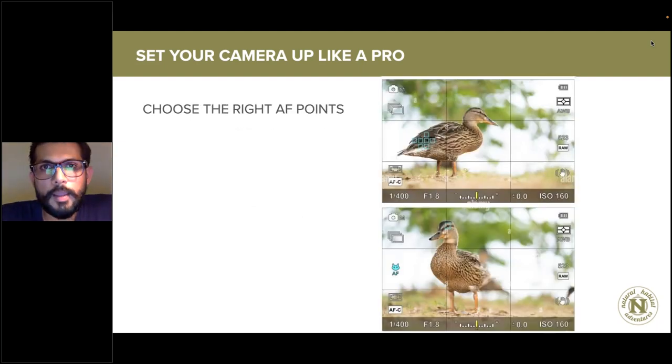Now, having understood and discussed metering, let's now move to autofocus points, which autofocus points to use. It can be really confusing. Cameras offer so many options. My own camera, I use Nikon, offers 3D autofocus and multi-point autofocus and single-point autofocus and whatnot. And the mirrorless cameras these days, they all offer bird-eye autofocus and animal-eye autofocus and airplane autofocus and car autofocus.